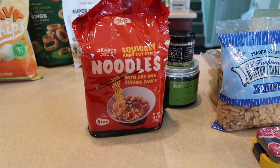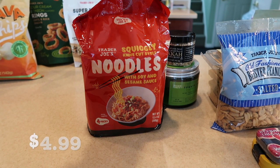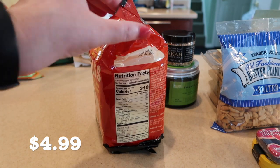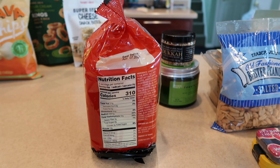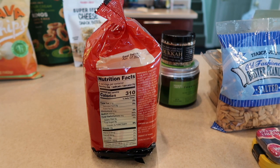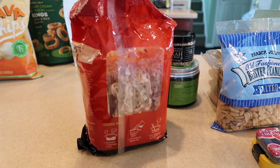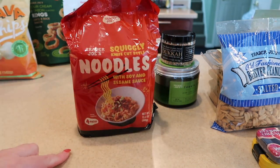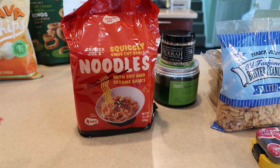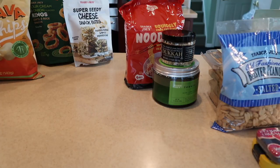And I decided to jump on the squiggly noodle bandwagon. I don't know why. We are not huge ramen people, but these kept looking at me on the shelf, and they've been out for a while, and we never got them. And finally, I said, you know, we're going to have a couple of rough weeks where we might not be able to make dinner, and we're going to need some quick go-tos. So I decided that we were just going to give this a try. I went and bought some scallions and some other things. So we have 4 packages in here with a soy and sesame sauce. I don't know if we'll use their sauce or sauce that we already have in the house, but I got it. I'm going to give it a try.